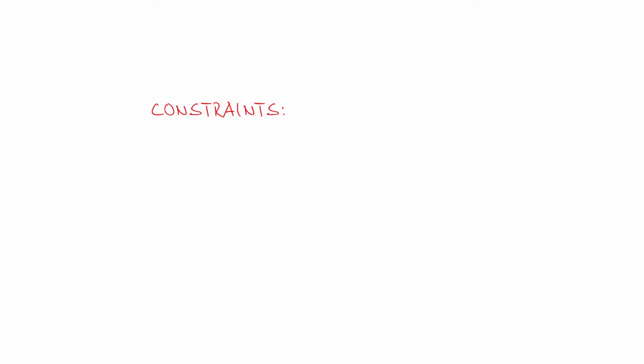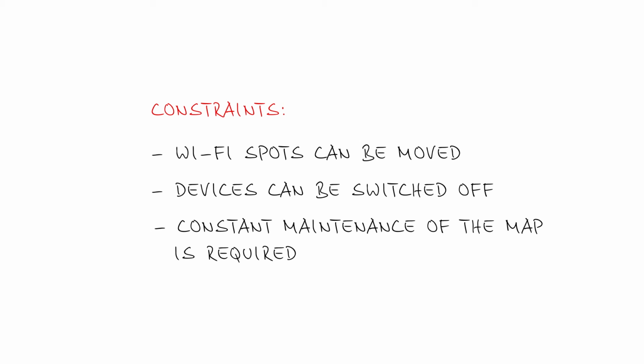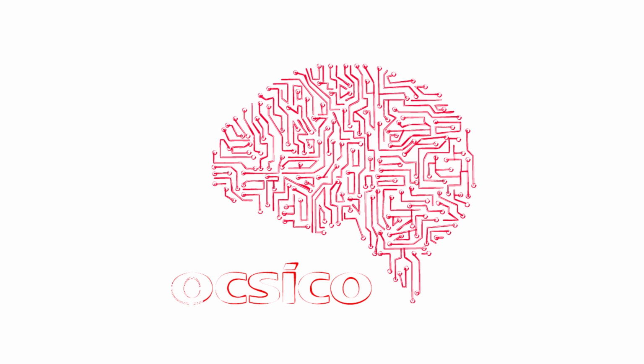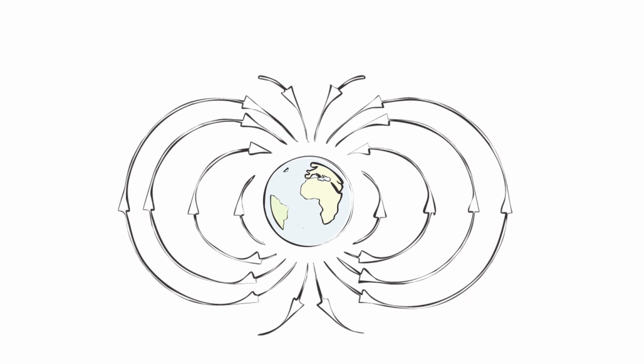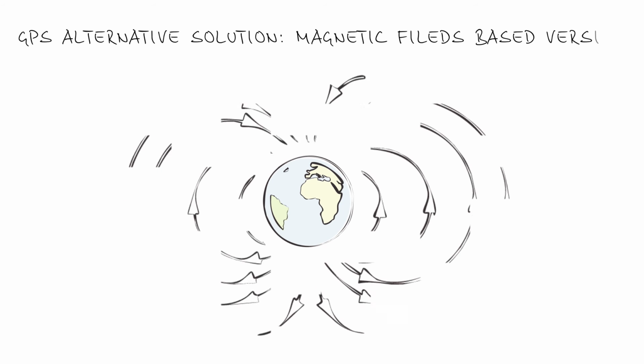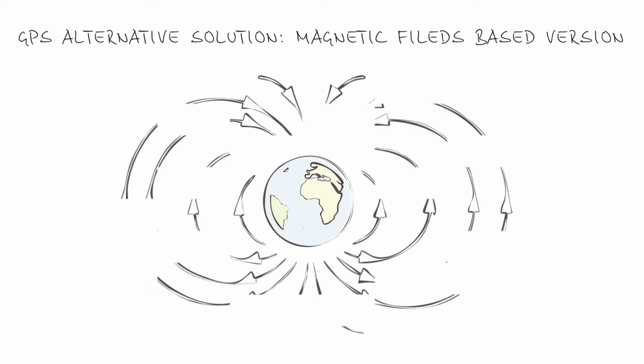Since Wi-Fi hotspots could be moved around, removed or switched off at any time, continuous maintenance of the Wi-Fi map is required. That's why we started thinking about a more sophisticated and cost-effective solution. One of the possible solutions that we considered was the use of magnetic fields positioning. The idea behind the solution is based on the fact that all areas on Earth have different magnetic fields. Therefore, this information could be used for navigational purposes.